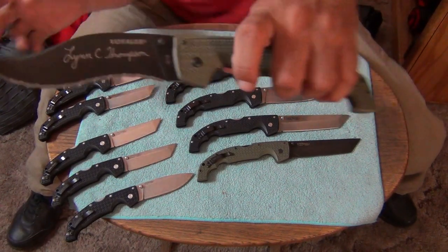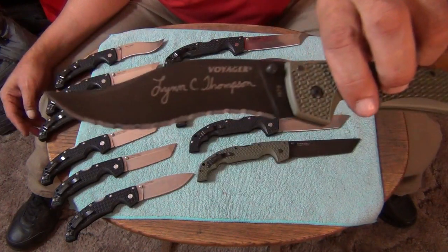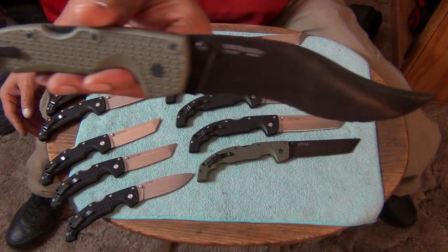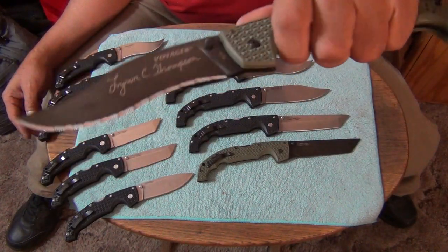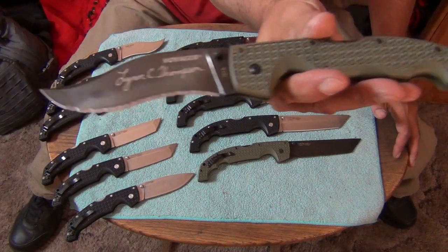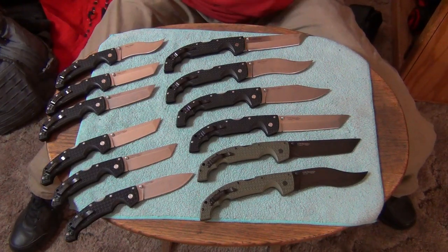You had to have the Lynn C. Thompson special. Lynn C. Thompson always carries an XL Vaquero, at least one or two of them. At least that's what he always advertises. Whenever you see him in his videos, he always has an XL Vaquero on him. This is his design. He thinks it's the best fighter. And that's why I got it, just because, you know, it's a Lynn C. Thompson thing. All right, people.